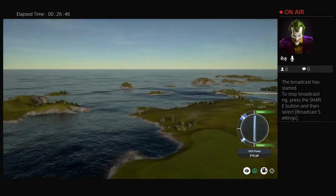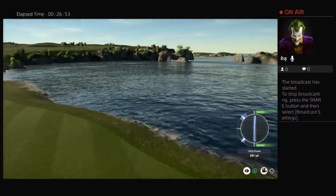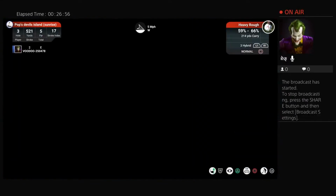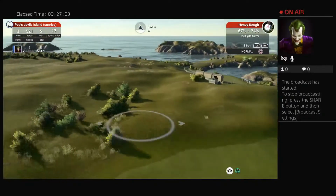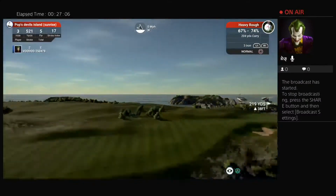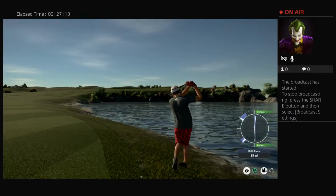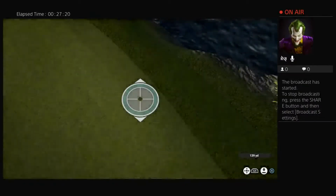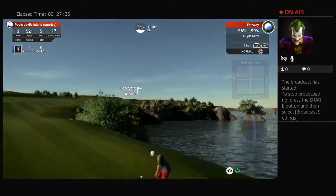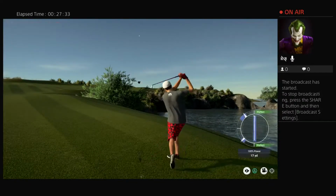Yeah, this is looking fairway bound. But in actual fact, that ended up in the rough. And it looks like he's going through the branches here on this one. And no good. Okay, from 160 yards away. Looks like a 7-iron.